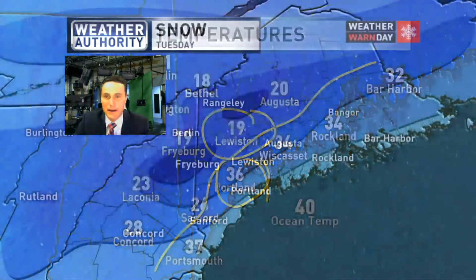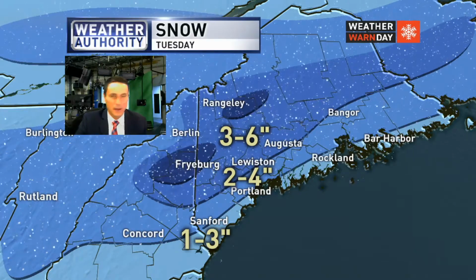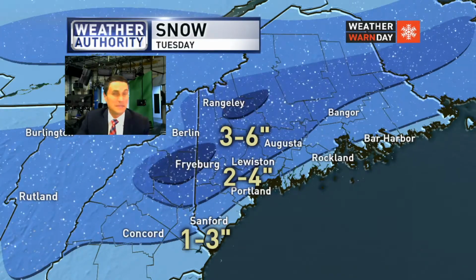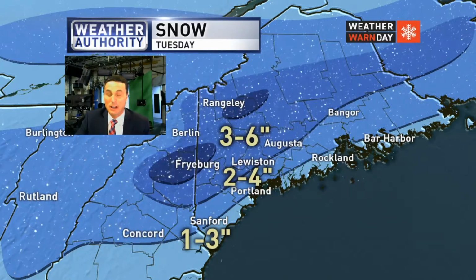Let's take a look now at what we have for totals here. This seems to be pretty much on track for what we were thinking. About 1 to 3 inches at the immediate coast. We've seen that change over to rain. Even 5 to 10 miles inland, a solid 2 to 4 inches will do it.